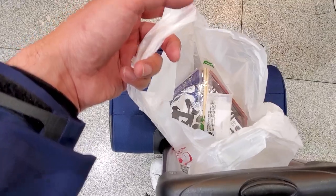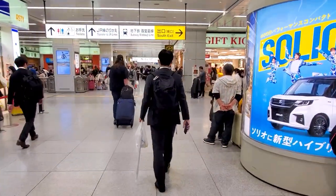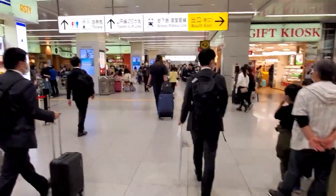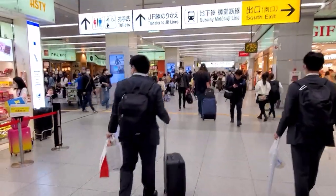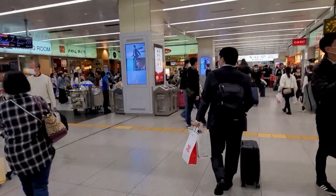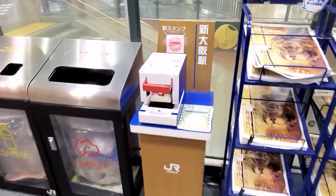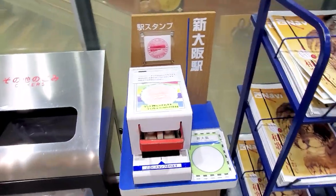Here for later, for the second train to Fukuyama. So the next train will be leaving in about 20 minutes. So let's go find the stamp of Shin Osaka Station. It should be near the entrance gate. So let's check. Here we go, this is the stamp machine.